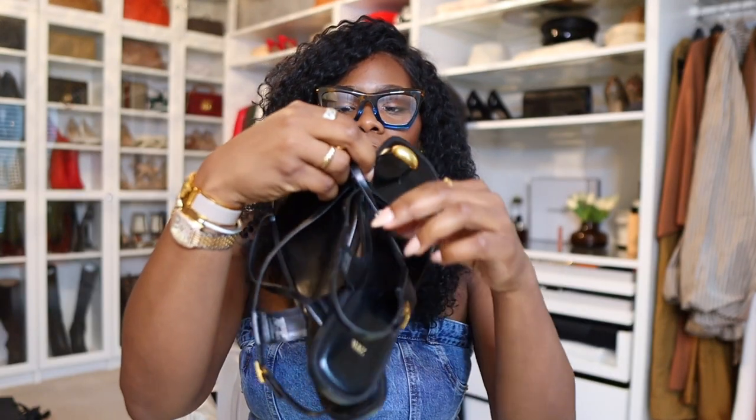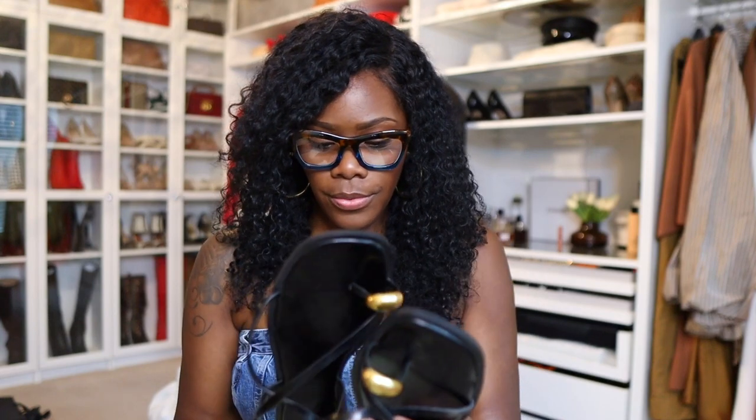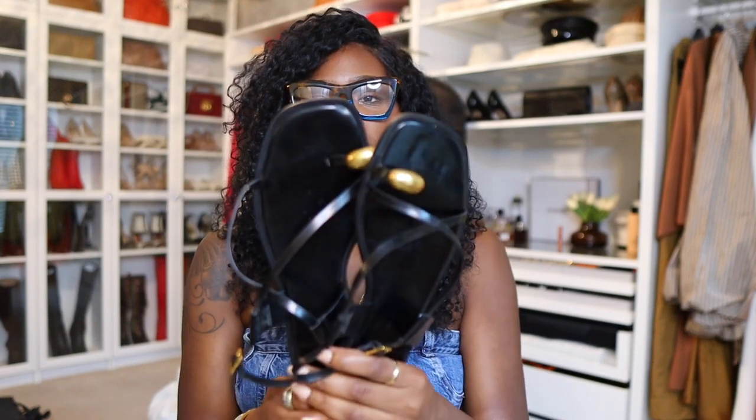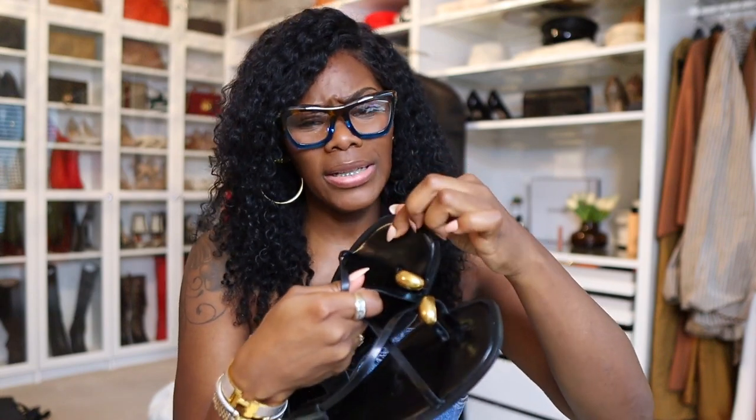Now these I got from Zara. I wore these every single day with the exception of one day I wore my other slides. But let me show y'all. They're so cute. They're very simple. They got a little gold toe situation going on. Very, very chill. And to my surprise, there's some cushion on the inside. These are very, very comfortable. Slides, little cute sandals are a must have for your vacation.